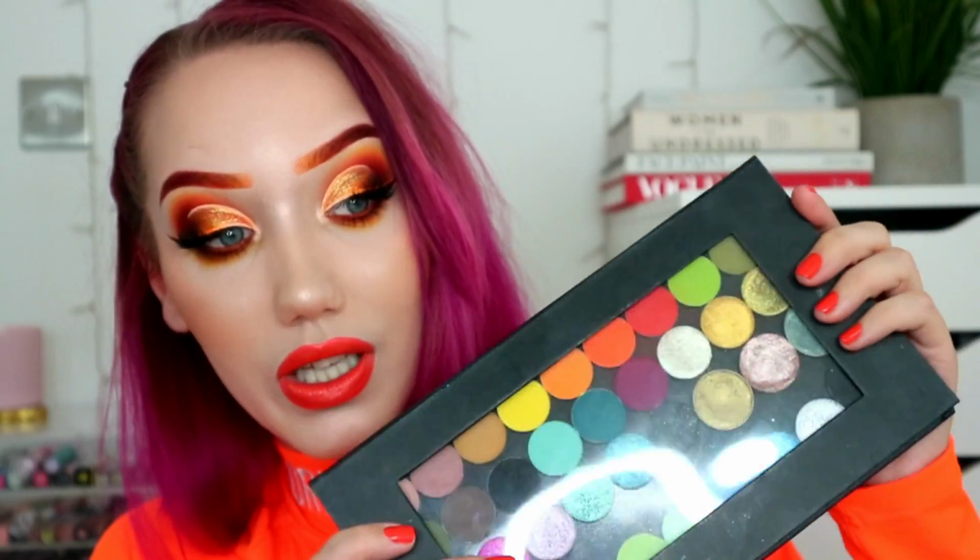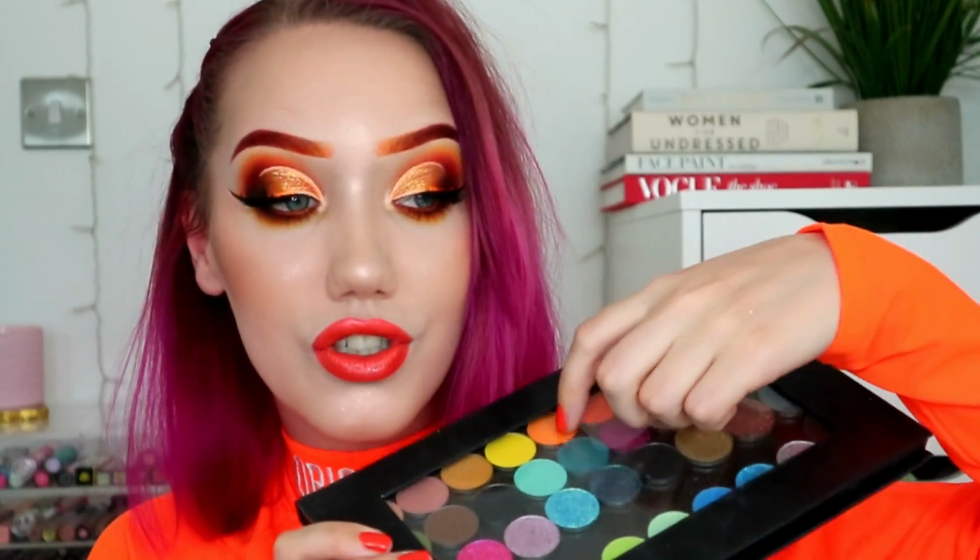I'm going to be using mostly Kaleidos shadows. In fact, they're all Kaleidos. Yeah, I'm using all Kaleidos eyeshadows. And we're actually going to do everything, like base and all, on camera today as well, just because I've not done it recently, so I thought it'd be fun.